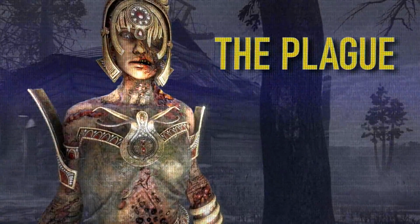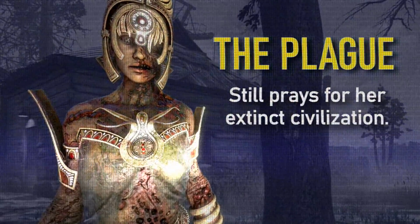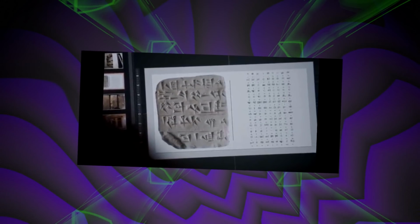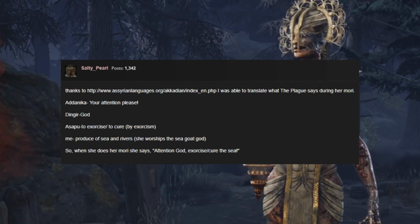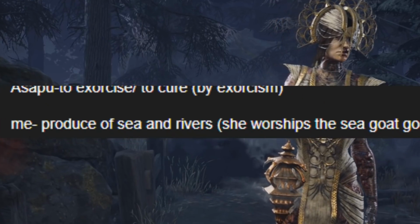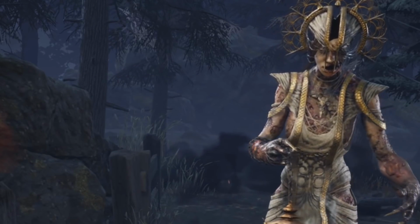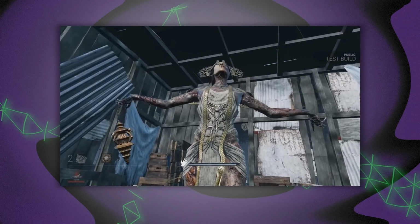Moving on to the goddess herself, the Plague, who sadly continues to pray for her long dead people. Now, this fact alone definitely took some historical accuracy and research, but as we all know, the Plague speaks some kind of ancient mumbo-jumbo. It's actually Akkadian/Sumerian, a mix between the two. But what does she actually say? She says, and I quote, and this is gonna be horrible, Adinaka dingir, asapu, me, which basically means attention god, exercise, cure the sea. The Plague says this while she's killing any of the survivors during the Mori animation.